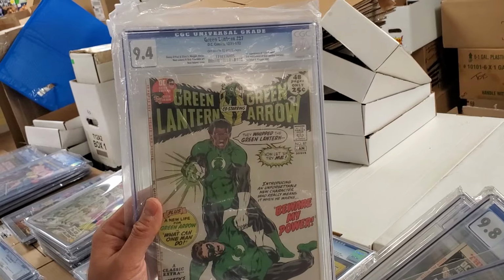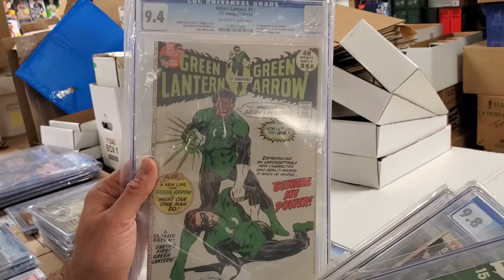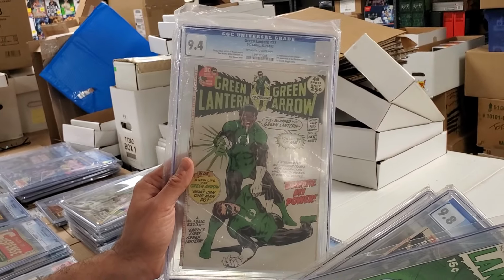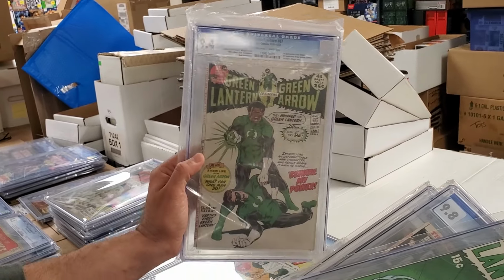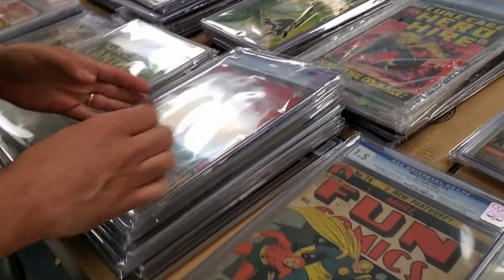John Stewart. That's a great cover. Awesome cover. He's right there. Neal Adams, John Stewart. First appearance cover. This is one of my favorite Bronze books. He's an awesome character and awesome cover. Great stuff. Okay, so let's see what's here.